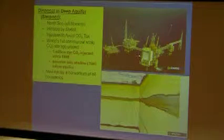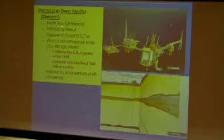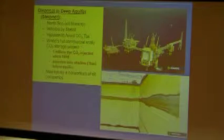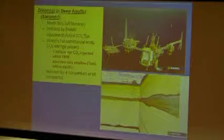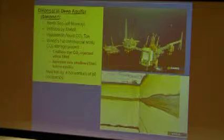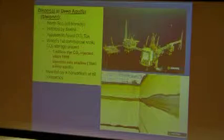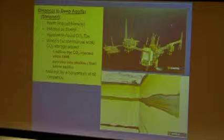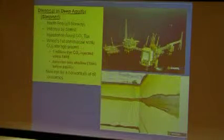Here's an image of the Sleipner platform. This is a project that's run by Statoil, which is one of the 2 Norwegian oil companies, which have now merged into one big oil company, as oil companies are wont to do. In 1996, Statoil was producing natural gas from the Sleipner Formation on this platform in the North Sea. Now, the natural gas had a content of CO2 that was too high for them to put the gas to market. So they had to have a facility on the platform that would separate the CO2 from the methane.